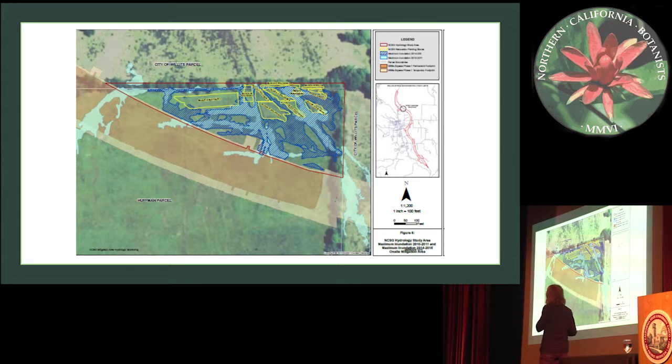So fortunately, we have data from studies done in 2010 that mapped the hydrology of this field. And so this light green here is where the longest duration of ponding took place during that year. And so there's your mapping. And the dark blue is the same study done in 2015 after this part of the freeway was constructed. So we do have a change in hydrology. And these little squares up here are the planting blocks.